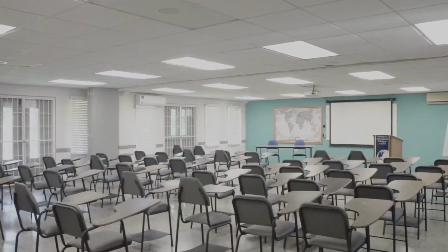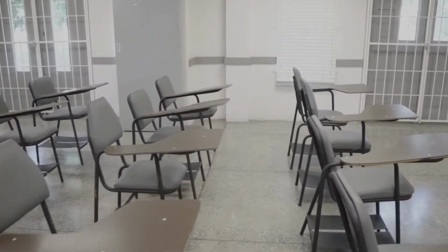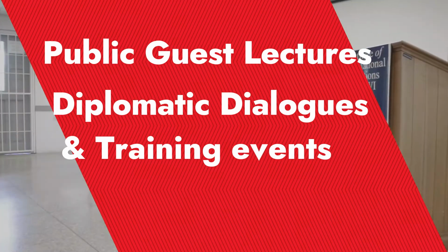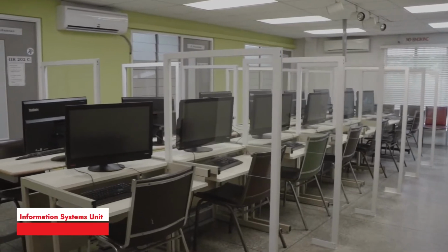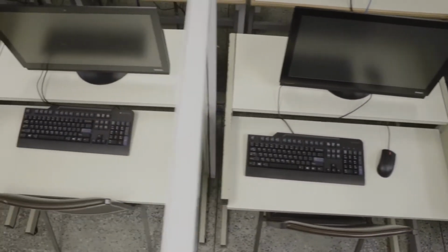The largest of the Institute's classrooms, Lecture Room 1, has a capacity of 80 persons. It is also equipped with a built-in projector and screen. In addition to hosting classes, the room is used to host public guest lectures, diplomatic dialogues, and training events. Also on the first floor is the Information Systems Unit, often referred to as the IT Lab. The IT Lab is utilized by both students of the Institute and non-IIR students.